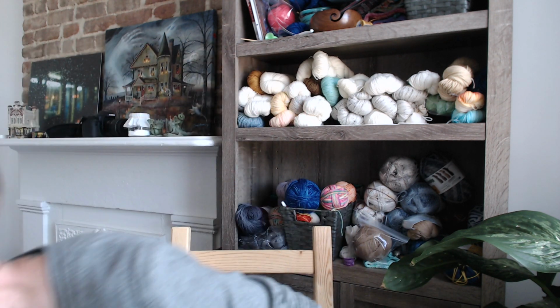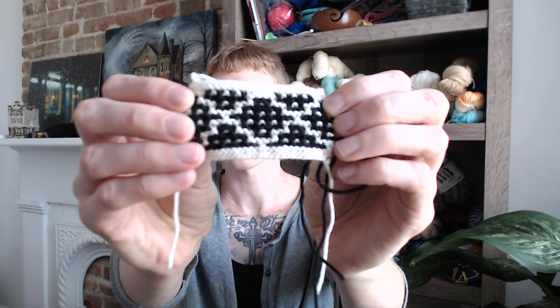But yeah, that's that. And then I also mentioned that I wanted to make a mini mosaic blanket. The mosaic blanket pattern is a pattern from Pearl Soho, and it was all the rage on Ravelry for a little bit, and I fell in love with it, and I even swatched it. I think I showed you guys this last time, but this was my tiny swatch that I did.